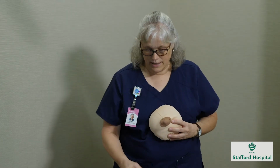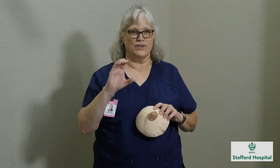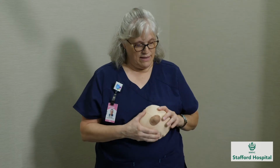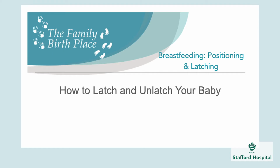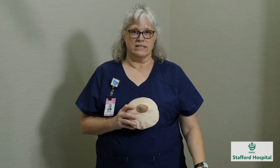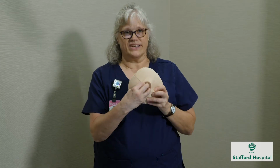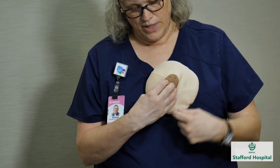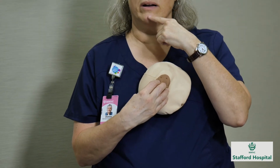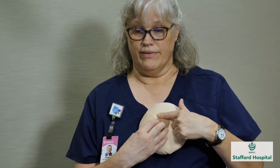So when I say a C hold or a U hold, we're just talking about the position of your hand, a C or a U, okay? So what I would like to discuss is an asymmetric latch that is going to be most comfortable for you, and it's going to help the baby transfer the milk well. Asymmetric, meaning you're not coming at it like a bullseye, okay? You're coming at it with more of the breast tissue in the lower part of the mouth. So you're actually going to see areola up above the mouth, okay?